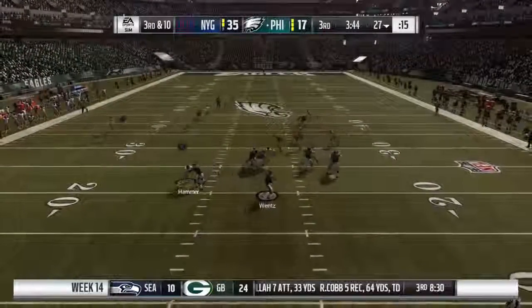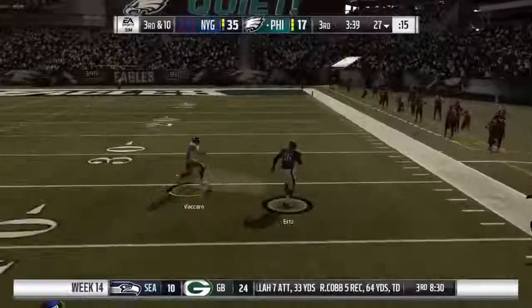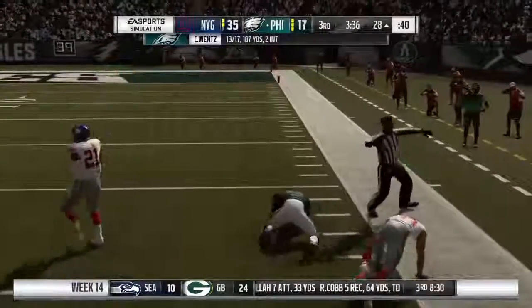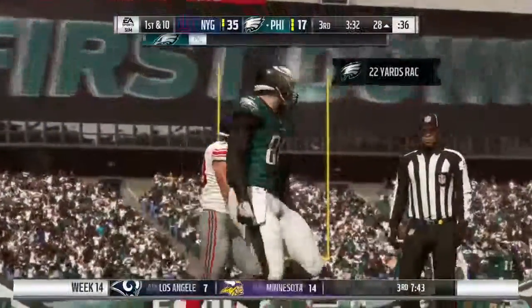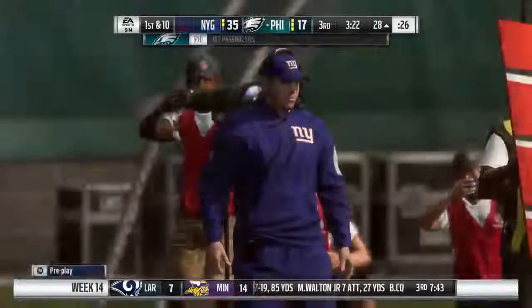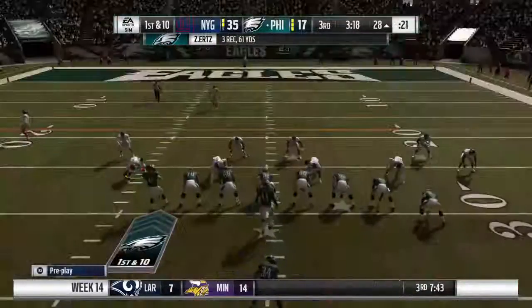Now Wentz on 3rd down. And he connects with Ertz. A big play there for the Eagles on 3rd down. 45 yards. Well, partner, I'm not sure how this drive's going to end, but how about the way they flip field position there? A nice attacking play. They picked up a heck of a chunk of yardage.